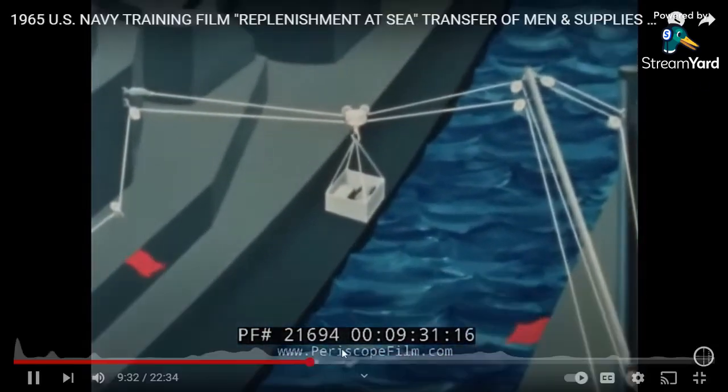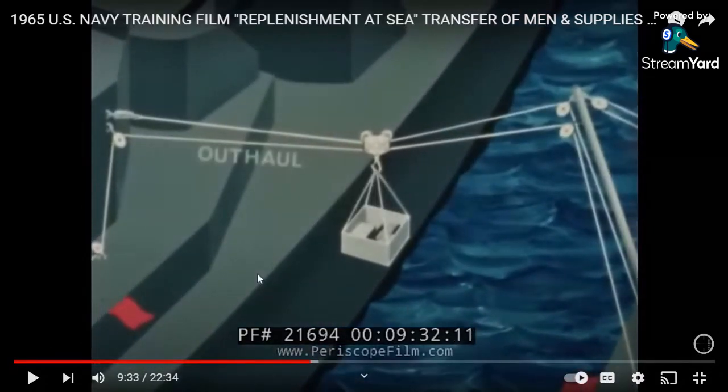So that's what's called a Burton rig. We don't use that anymore. We have the standard replenishment alongside method, or stream. A lot easier, but these were more of a 1920s, 1930s thing. Chester Nimitz actually invented the whole method with the Burton rigs. So that's a throwback to that time.